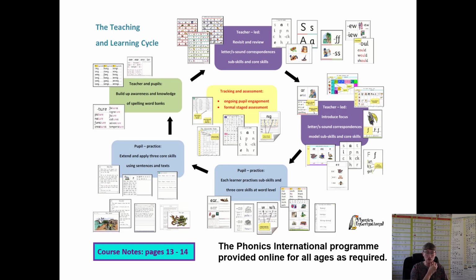Now, this notion of a teaching and learning cycle I've taken into all my phonics programs. So you can see some examples here of how various resources support all of these elements. And in Phonics International, it's got such a comprehensive range of resources. You don't have to use all of them. So on the website, you need to go and see what the teacher guidance is to highlight the core and essential resources rather than feel overwhelmed.